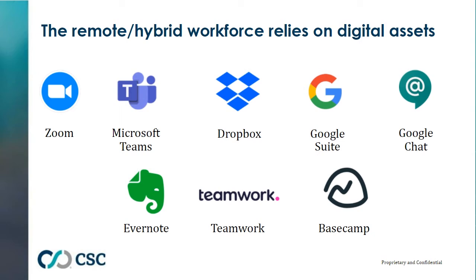The increase in usage rates for particular applications was staggering as well, but not unexpected, with organizations having a 58% usage rate for Zoom and 47% usage rate for Microsoft Teams. Your organization's digital assets underpin the ability to provide your workforce with these tools that they require to be successful and productive while working from home. If you remove one or more of these applications, how would your workforce react?